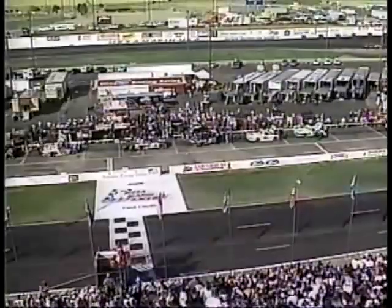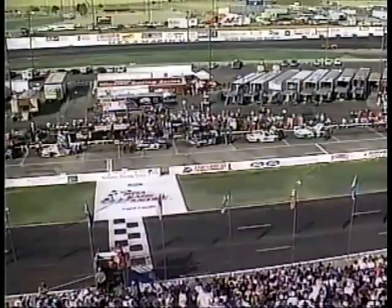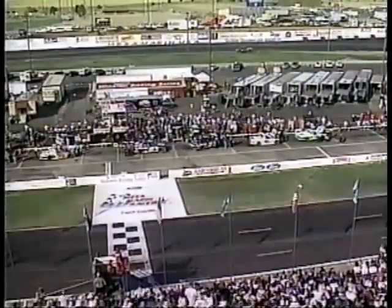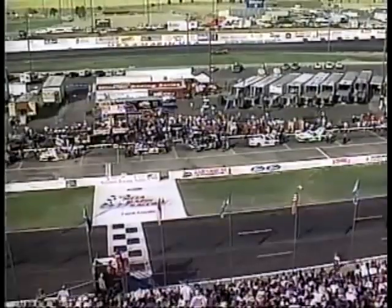That is Doug George, who finds himself in the top 10 here this afternoon. Work continues during this competition yellow, and now Glenn is sharing his expertise with the Goodwrench team.